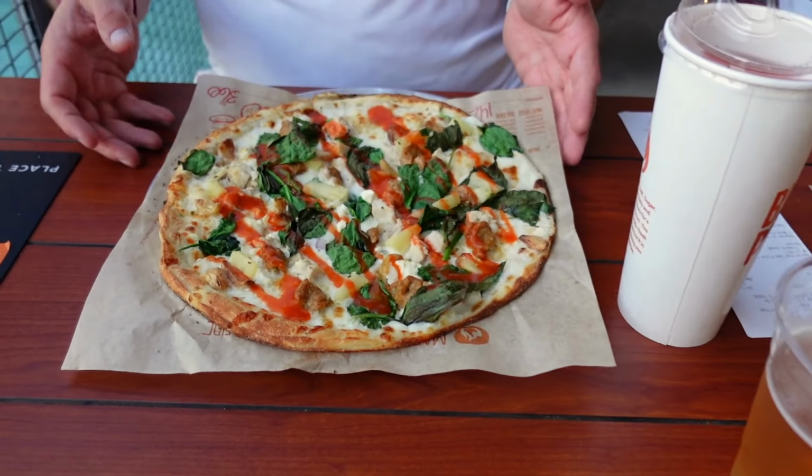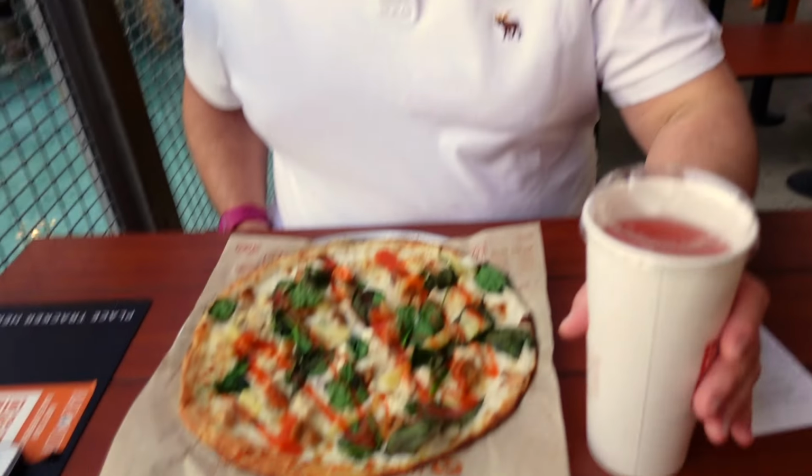Amazing. Thank you. So yeah, it was quite crazy in there. It was really, really busy. They move you along so quickly that I can't remember exactly what I was saying. So yeah, I'll have that, I'll have that, I'll have that. And I've got chicken, Italian sausage, basil, spinach, pineapple, roasted garlic, white sauce, a buffalo drizzle. Yeah, so lots and lots and lots of food, which is great.